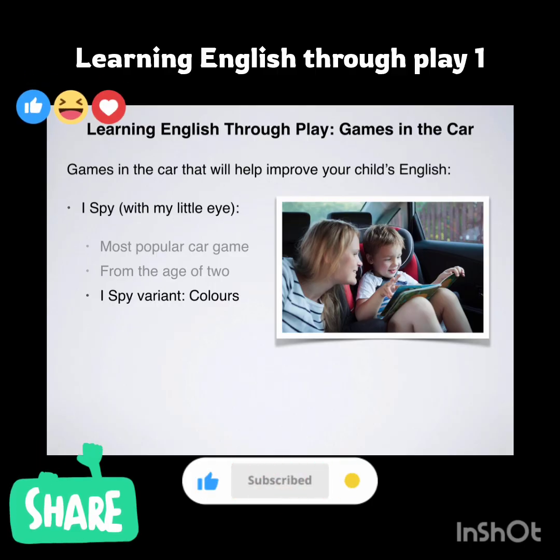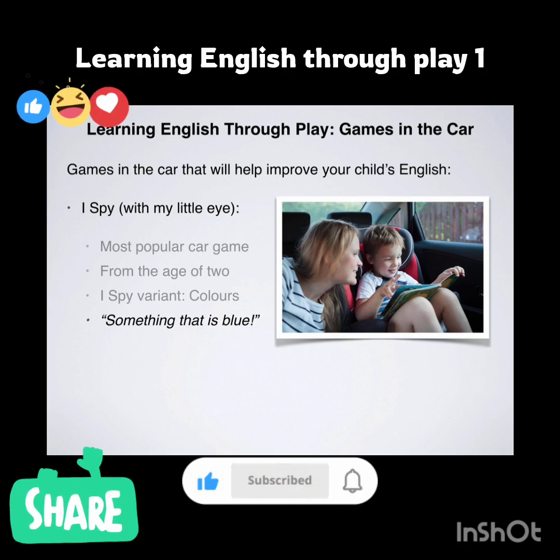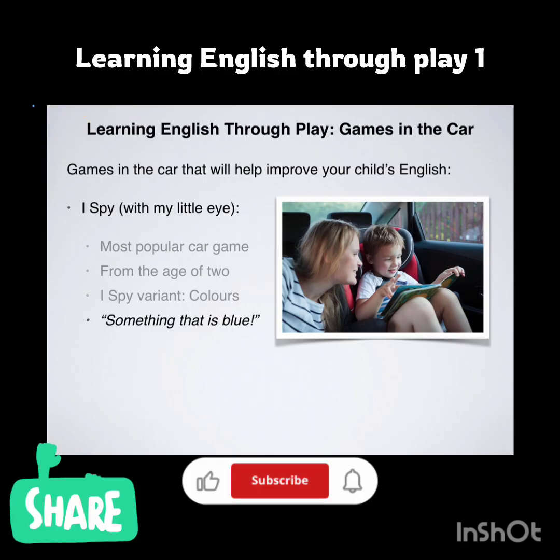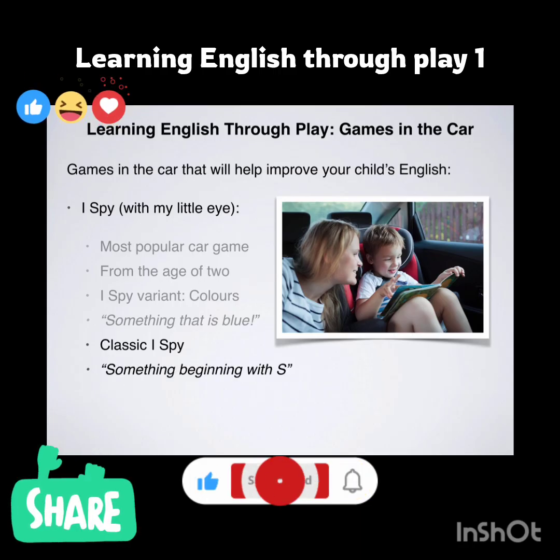So, for example, if the item that was spied was the sky, the phrase would be, I spy with my little eye something that is blue. For a tree, it would be, I spy with my little eye something that is brown and green. When my daughter was a bit older, we started to play the more classic variant of the game, namely, I spy with my little eye something beginning with S.